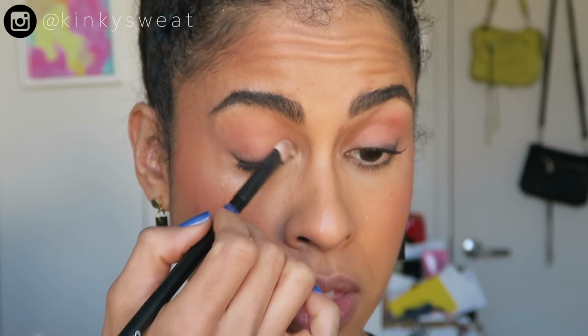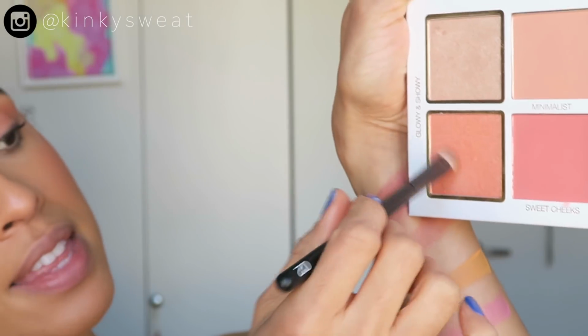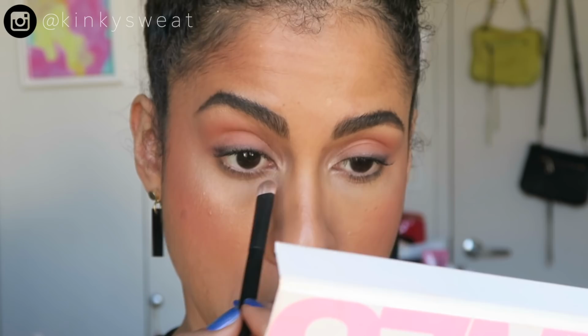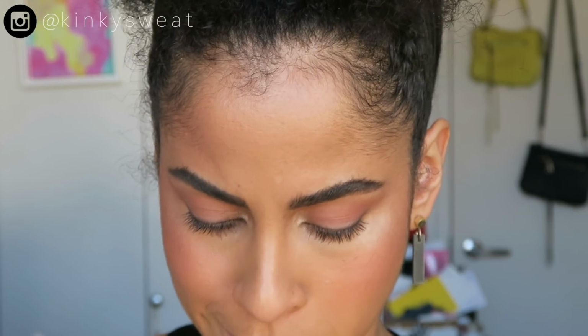I'm taking the light champagne shade on the inner corner, which is something you can do with that shade as well. And then taking the apricot shade with the same brush and just pulling that on the inner part of my lower lash line, taking Minimalist and popping that on both sides because I want you all to see all its potential, okay? And I think I just need to pop something on the lips to not look so washed out, you know what I mean?